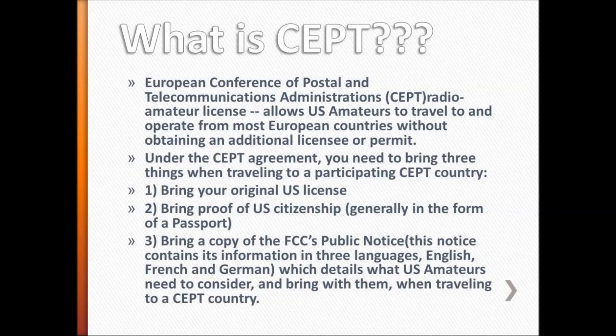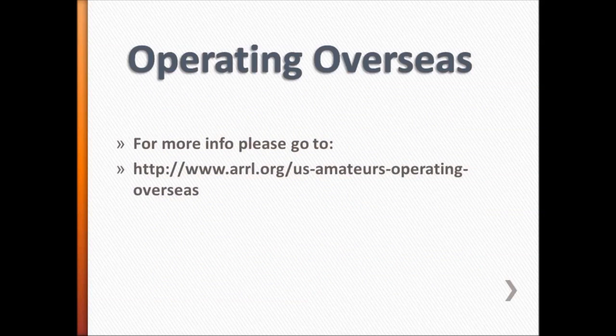So what is CEPT? It's the European Conference of Postal and Telecommunications Administrations. So if you do operate under a CEPT agreement, you'll need to bring your original U.S. license, proof of citizenship, which is your passport, and a copy of the FCC's public notice in English, French, and German. Now, this whole licensing thing can be pretty complicated, so if you have any more questions, the ARRL website is an excellent resource for getting your license.